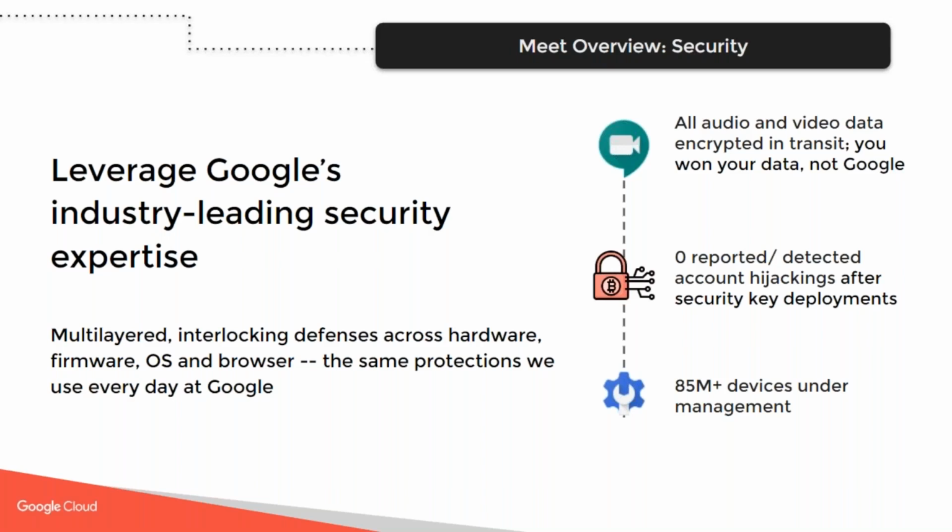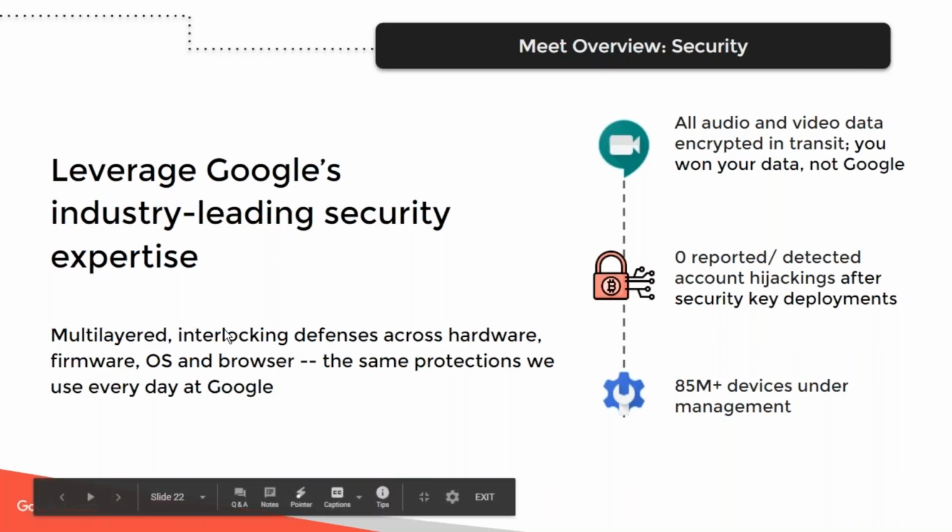So, fun fact for everybody, Mike had mentioned earlier, and probably something that we all know, Zoom has experienced a few hijacking instances, and from a security standpoint is extremely unsafe and potentially very risky for some really sensitive company data being leaked. So among organizations that use Google security keys, there have been 0 reported or detected hijacking attempts in Meet. And that is incredible. And this is because of the advanced security measures that Google has taken and continues to take.